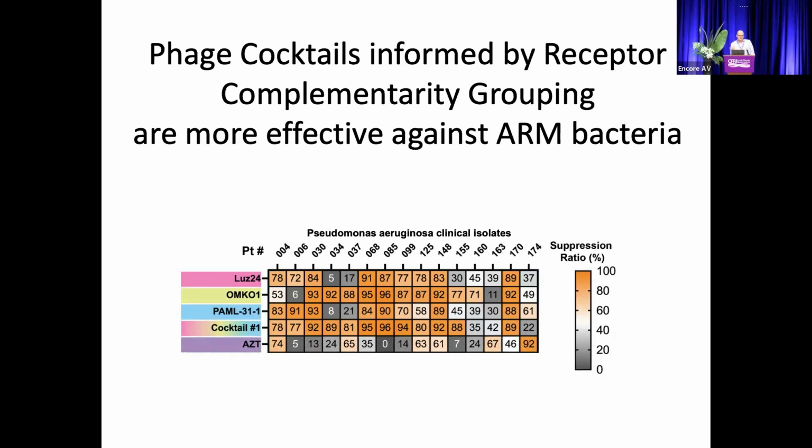If you then take astrianam, which is a common antibiotic that we use in our patients, most of these isolates are resistant. And unfortunately, we see a lot of that in our clinic, and they don't work very well. But based on that matrix that I showed you a minute ago, you can then combine the astrianam with the phage cocktail, and now you're cooking with gas, so to speak. You've got really great suppression, and this is exciting.